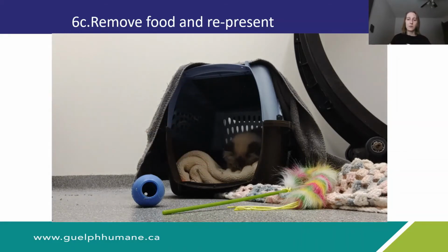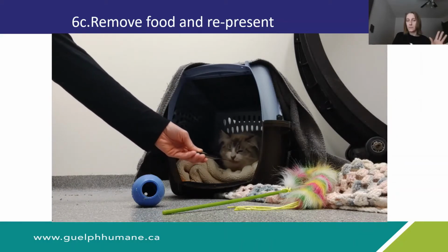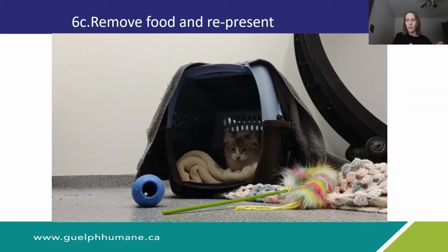Okay, so what's the difference between holding it for 10 to 15 seconds and taking it away and representing it? The difference is when we are holding it there, it's usually because they're not having a response to it. They're frozen, like she was in that video that I showed. She was totally frozen. She had no interest in the food. I just wanted to hold it to see if that might change.